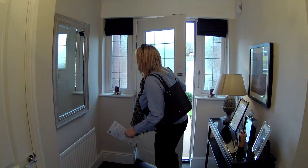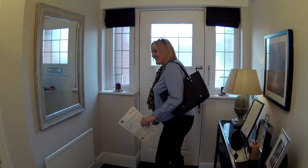Welcome to Redrow Homes at Amington Garden Village. We were just saying that this is, what did you call it? Showhomeageddon. Or Redrow Homesageddon. That's kind of like four show homes here. It is literally Redrow Town.